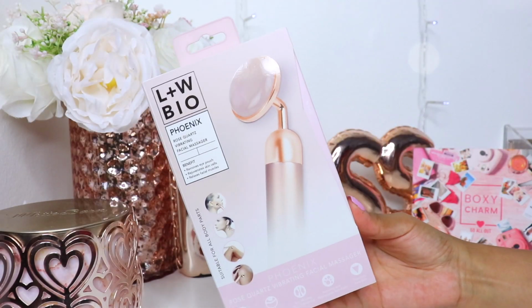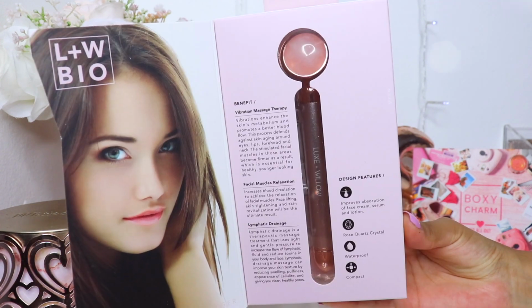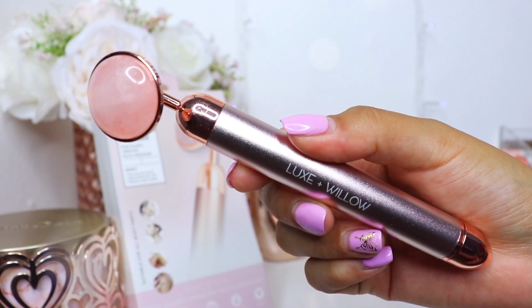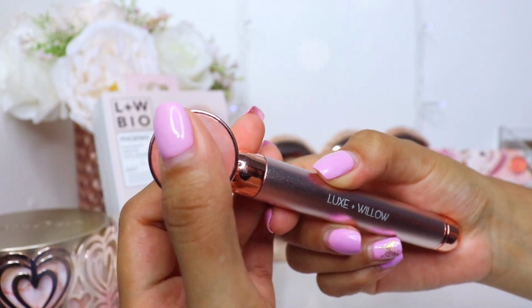Next, we have another item by another brand that I didn't know. I am so happy that I got this. This is the Luxe and Willow Phoenix Rose Quartz Vibrating Facial Massager. I already have one that has 2 ends and it rolls, but this is a vibrating facial massager. So you have to put a battery, which is not included. And let me tell you guys, it relaxes you.